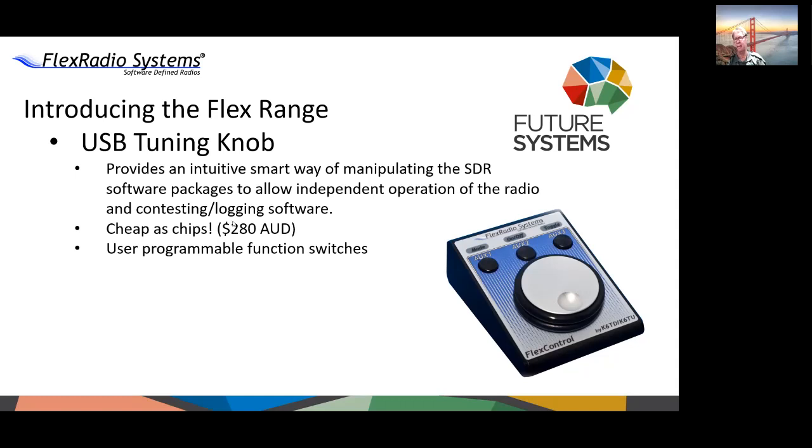They're about $280. They also work with PowerSDR. So if you've got a NAN, I've sold quite a few of these to people who've got NAN transceivers that want a device like this, and it works just fine with that as well.